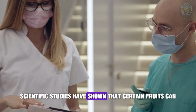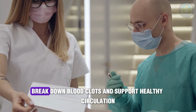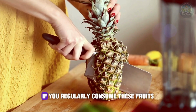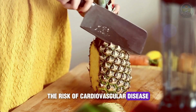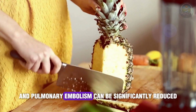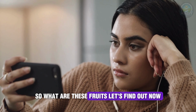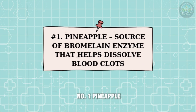Scientific studies have shown that certain fruits can act as warriors to cleanse the blood vessels, break down blood clots, and support healthy circulation. If you regularly consume these fruits, the risk of cardiovascular disease, stroke, and pulmonary embolism can be significantly reduced. So, what are these fruits? Let's find out now.